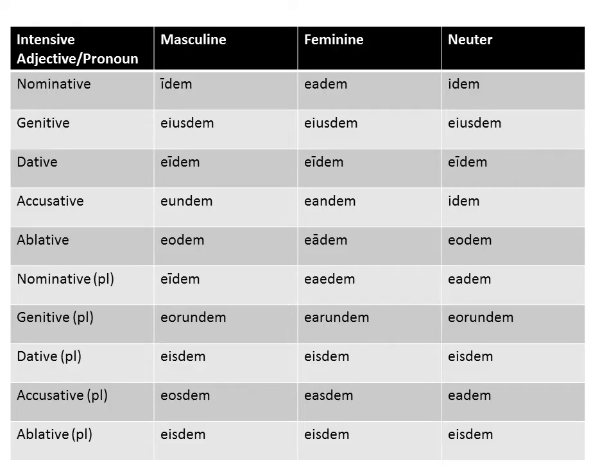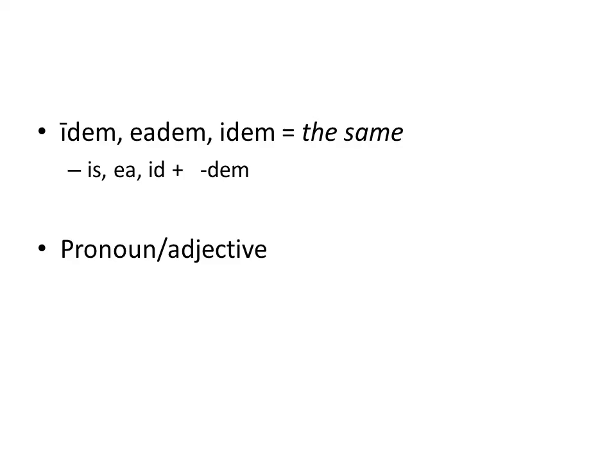Let's move on. Here's another intensive adjective or pronoun, idem, eadem, idem. This means the same. So idem, the same man, eadem, the same woman, idem, the same thing, eiusdem, of the same man, of the same woman, of the same thing, and so on. Take a look at this chart for a few seconds. See if it looks familiar to you. Hopefully it does. Anything? All we really have, again, idem, eadem, idem, which means the same. All this is the Latin word is, ea, id, plus a suffix dem on the end of it.